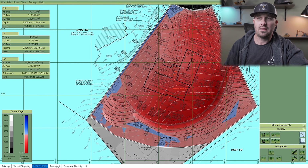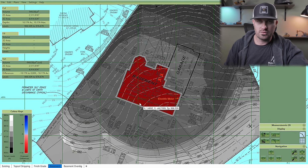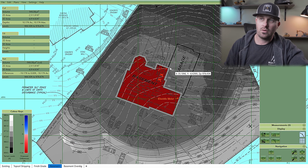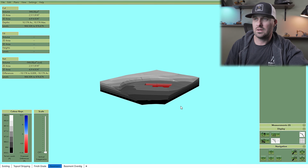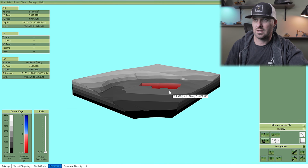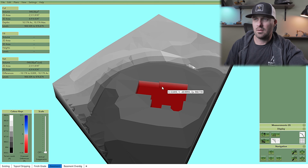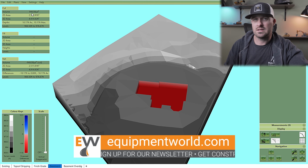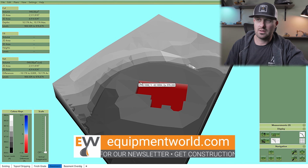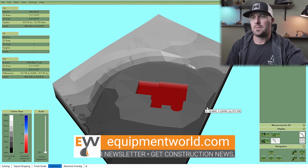Now I've created another tab, and using another tool, you're going to notice that we only have our basement contoured out here. And if I go into my 3D view, you'll see that only the basement is hollowed out. Let me zoom in here so that we can get a little closer. My basement is hollowed out. We have an additional 946 yards of material that are going to have to be pulled out for the basement.